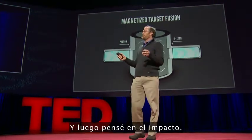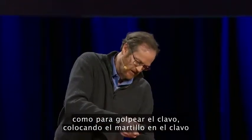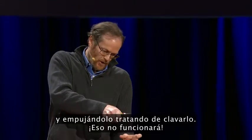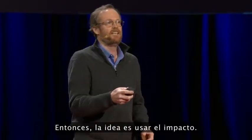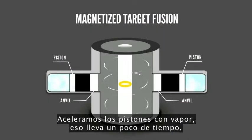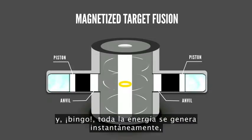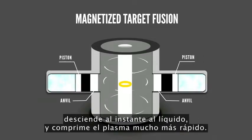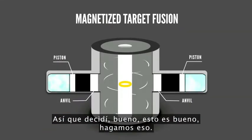So then I thought about impact. What about we use a big hammer, and we swing it, and we hit the nail like this, in place of putting the hammer on the nail and pushing and trying to put it in? That won't work. So the idea is to use the idea of an impact. So we accelerate the piston with steam. That takes a little bit of time. But then, bang, hit the piston, and paf, all the energy is downloaded instantly into the liquid, and that compresses the plasma much faster. So I decided, OK, this is good.